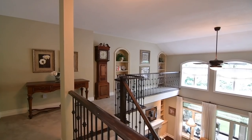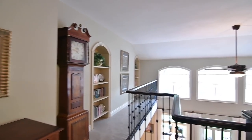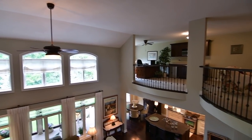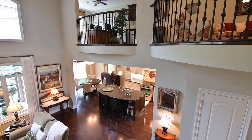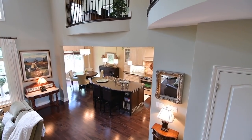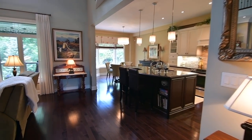This home features a central vacuum system with attachments and a kick pan in the kitchen, central air conditioning and a humidifier, extended rear drain lines connected to weeping tiles, and also includes a garage door opener with remotes, as well as the TVs mounted in the master bedroom and in the basement.